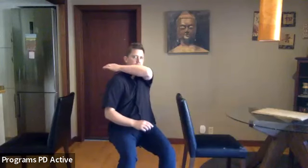Next exercise, joint mobilization. I'll move a little closer for this one. Shoulders. So remember, your shoulder blades are on your back. Your arms plug in to those shoulder blades. Relax your arms down alongside you. Let your arms hang. Shoulder blades slide up. So we shrug all the way up.